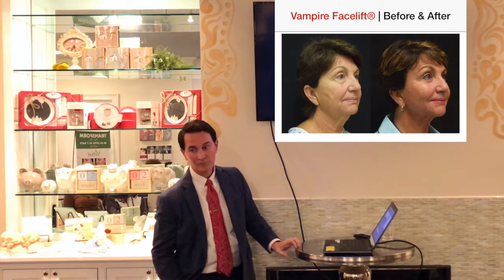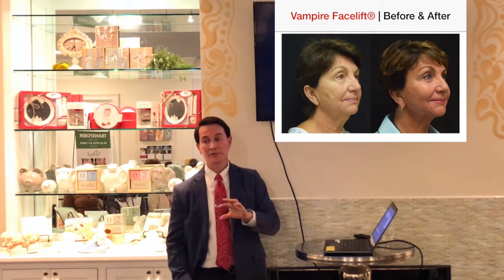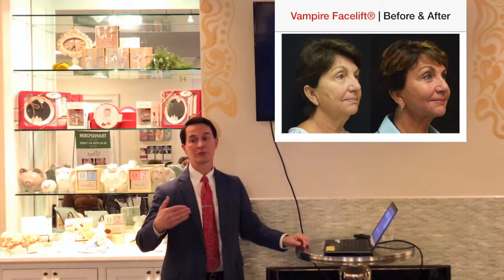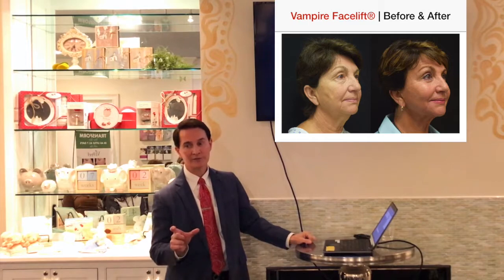And this is just the platelets. This is the combo of filler and platelets. The filler and platelets. Right. That's the vampire facelift, it uses both. Right. Small amount of filler and a lot of PRP.